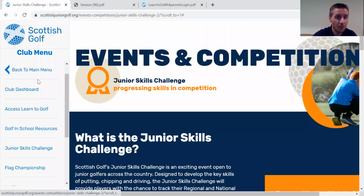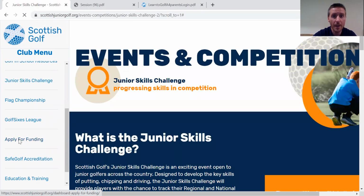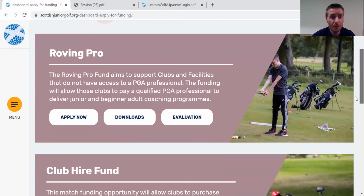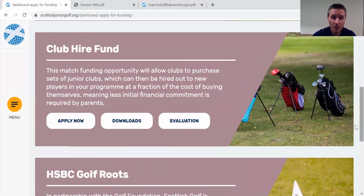If I go back into my menu, I'm going to go to the next section here, which is around apply for funding. And this gives you an overview of the 3 funding applications you can apply for. So you have Roving Pro, Club Hire, and the HSBC Golf Routes. So if I have a look at this, you can see the Apply Now button. So that takes you through to an online form.